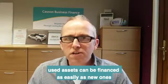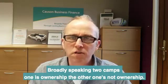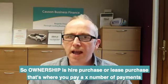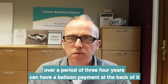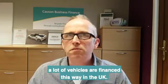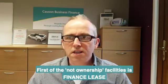Used assets can be financed as easily as new ones, and there's all sorts of different types of asset finance out there. Broadly speaking, two camps. One is ownership, the other one's not ownership. So ownership is hire purchase or lease purchase. That's where you pay an X number of payments over a period of 3-4 years, can have a balloon payment at the back of it, and the kit is going to be yours at the end of the contract. Typically, you're going to have to pay the VAT up front, but a lot of vehicles are financed this way in the UK.